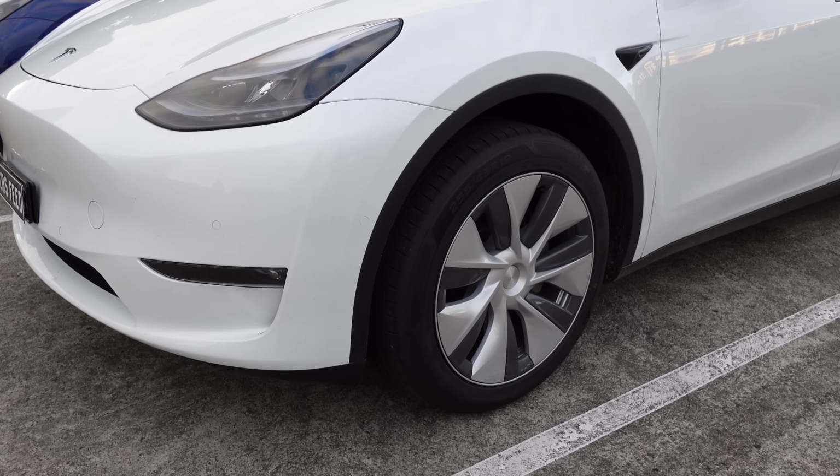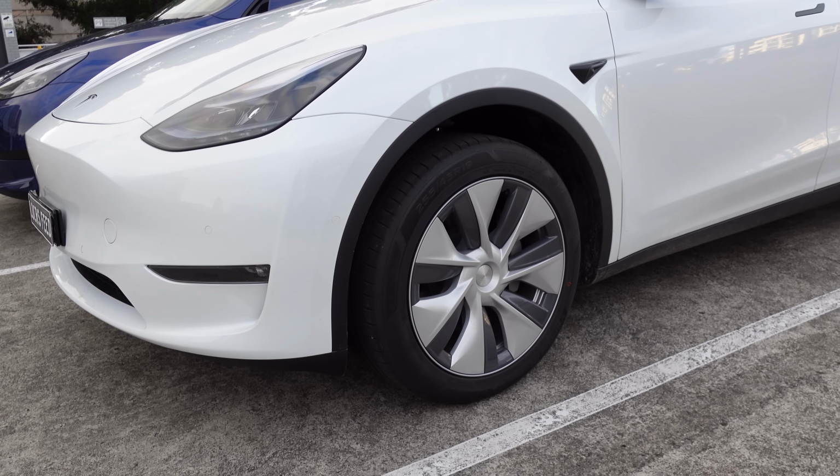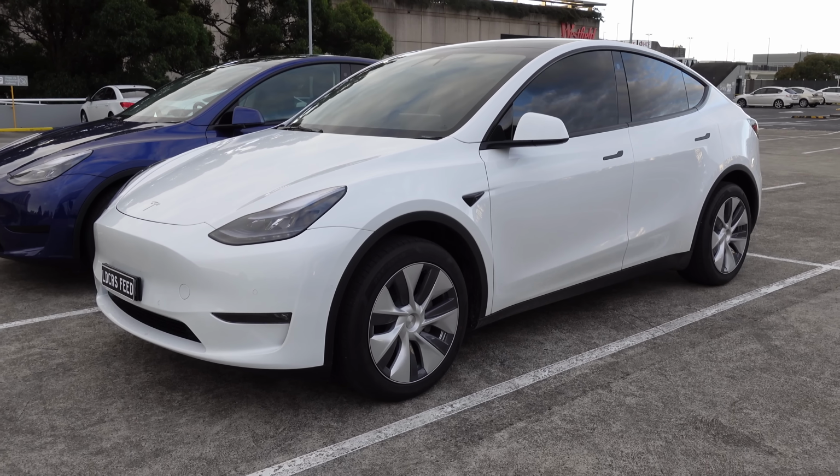I've noticed you've got 19-inch wheels. Yes, I've got the 19-inch. It's all that could come under the luxury car tax of 22 to 23. So that's what we went with, and it works very well with the comfort suspension.